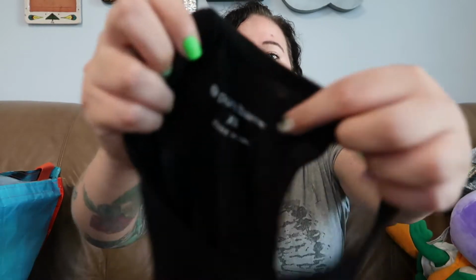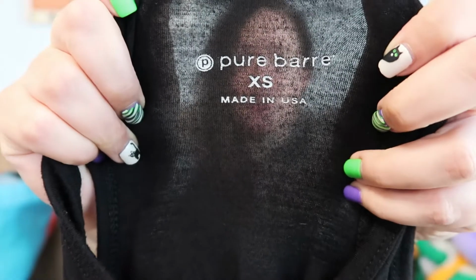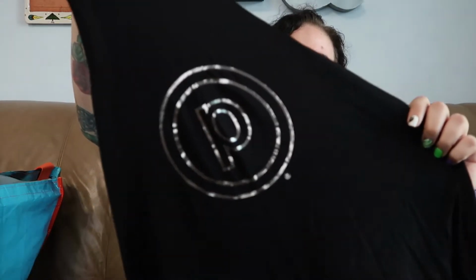This is another activewear piece. I don't think I've honestly picked up this brand before and resold, maybe once, if that, but this is Pure Barre, size extra small. And branded activewear can do really well, like Peloton, stuff like that. This is just a tank top with the Pure Barre logo, nothing on the back. It's kind of like a swing style tank. This brand honestly does not do the best for me. It usually sits for a while, but their stuff is so cute and I just like to pick it up.